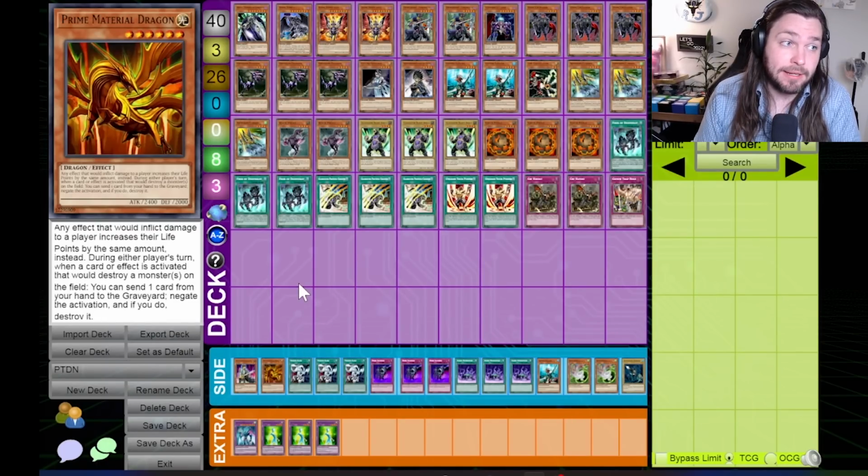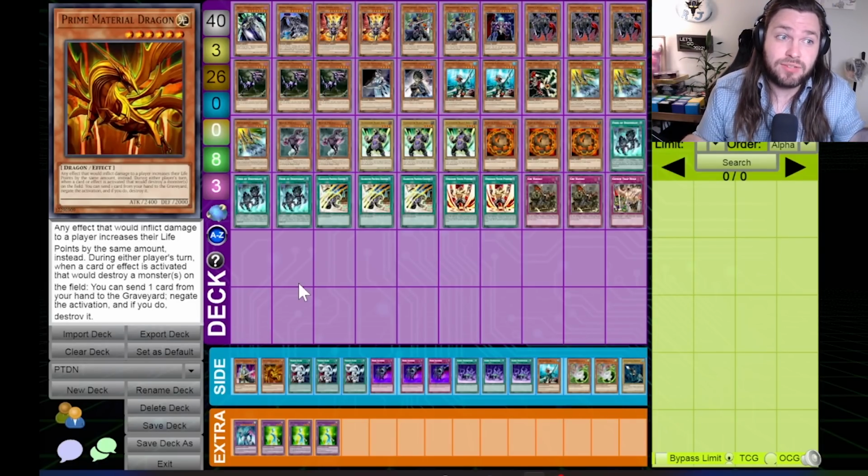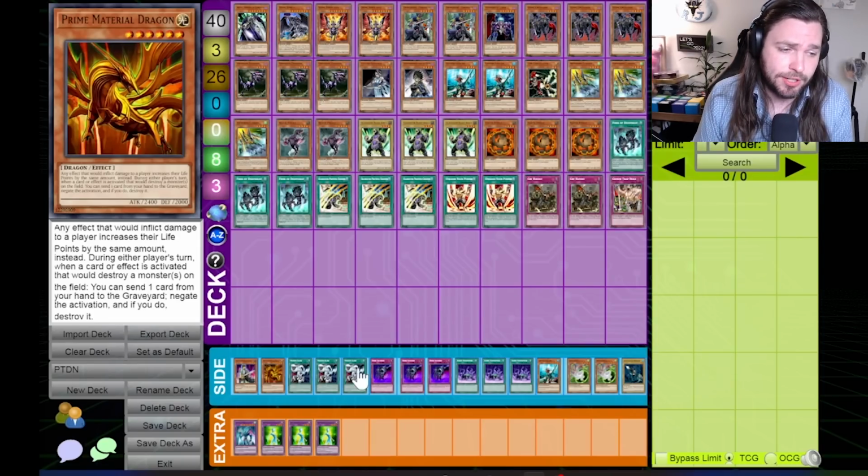Prime Material Dragon is really strong. It deals with things like Dark Lord Zerato, kind of. It deals with any burn strategy, which I actually think burn is a real strategy in this set, because there are some cards that just deal a ton of damage and a bunch of cards that just prevent battle from happening. So as long as you have that combination, burn is strong. Prime Material Dragon is good against burn.